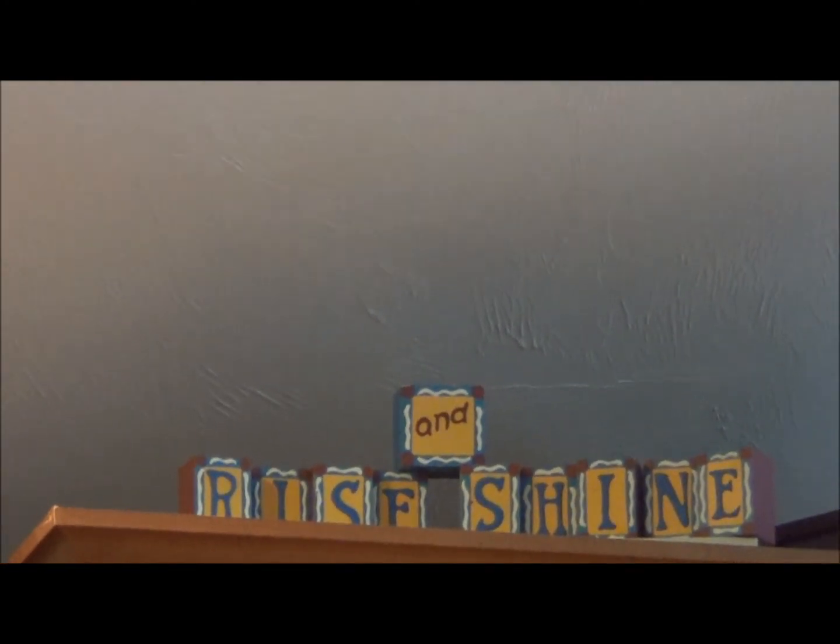And up there, I don't know if you guys are going to be able to see it, but that's just Rise and Shine blocks that I've had up there. And then there's a little truck. Let me see if I can, there we go. It's just a truck that you can put photos in on the side, right there. I hope this isn't awful. Alright, so that's on top of the cabinets.